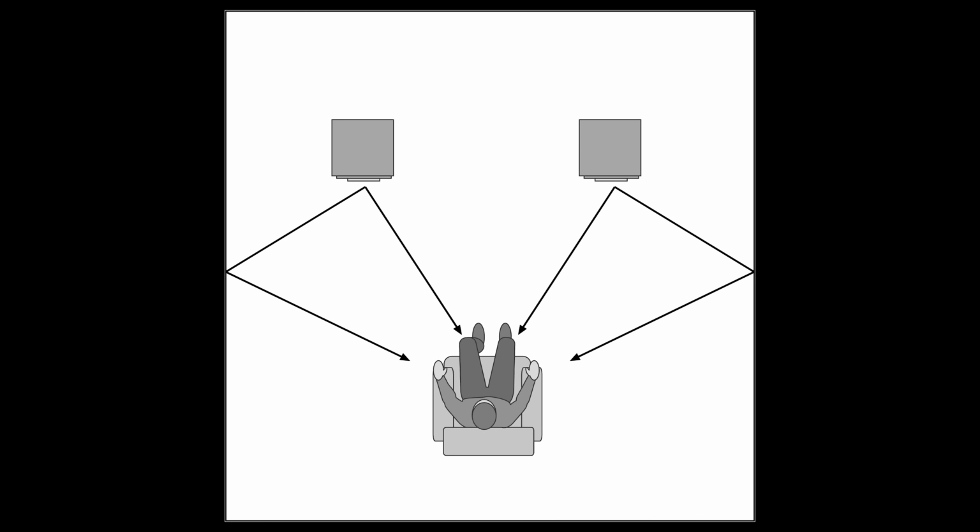And you can find that point by taking a hand mirror, having someone sit in the listening seat, and moving the mirror along the sidewall. Wherever you see the speaker in the mirror from the listening seat, that's the point of visual reflection, and it's also the point of acoustic reflection. So you don't need to treat the whole sidewall, you just need to catch that first reflection point.